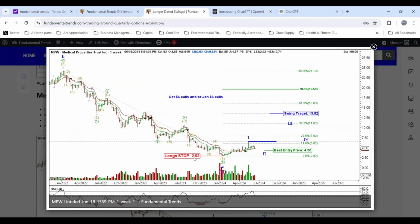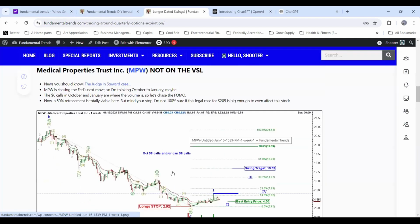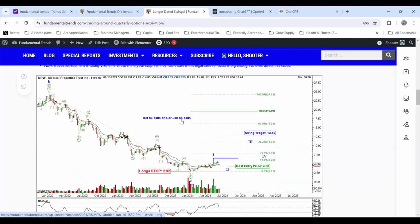Now, I would not let it get below 292. That would be where I would have a stop, period. So maybe 290, 285, whatever it is. Now, I do like the calls here. So I like the $6 October calls and or the January $6 calls.